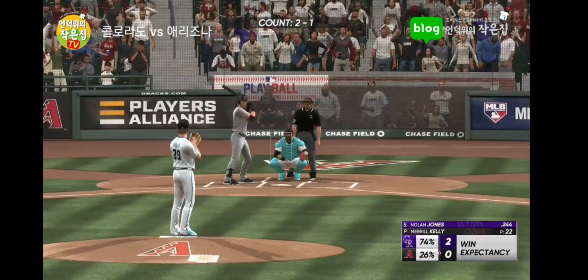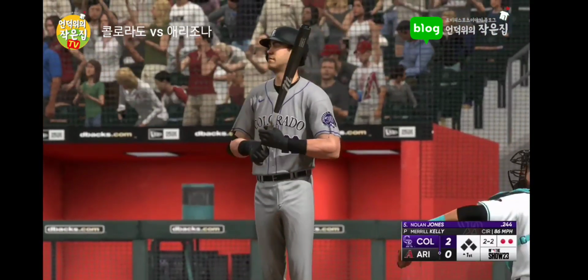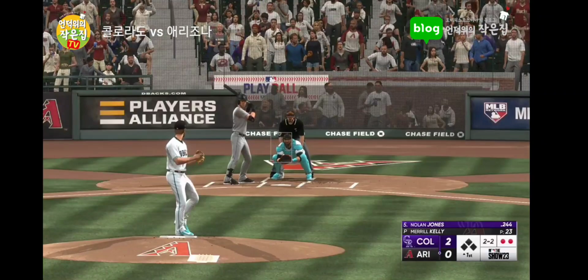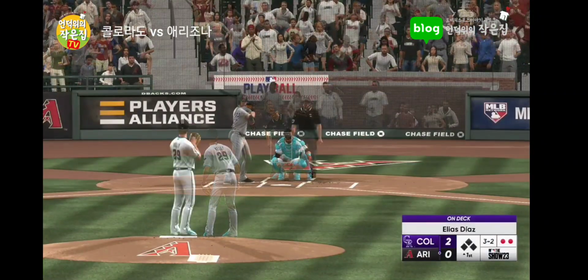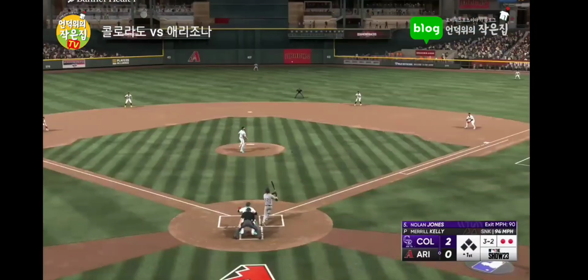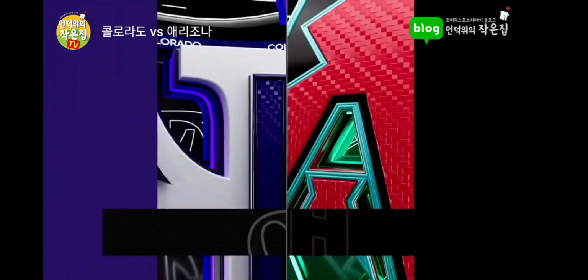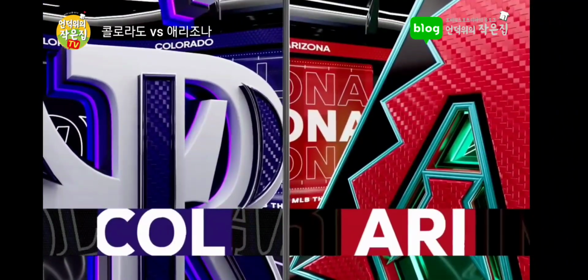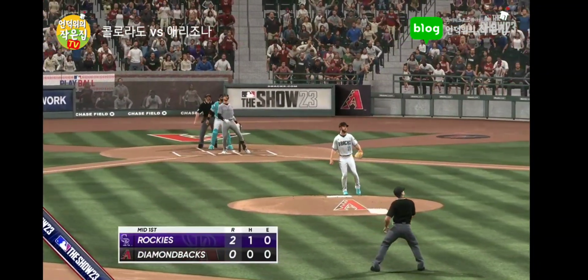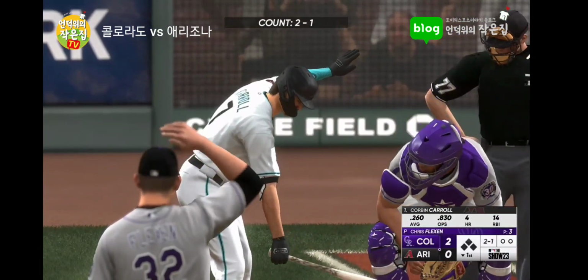Two outs, nobody on. Nolan Jones digging in for the Rockies. Awkward swing there from the big left-handed hitter. Off balance as well. Next pitch just misses. And now it's 3-2. Now fly ball to right center. Thomas racing over to make the catch. Here's a speed threat, Corbin Carroll.